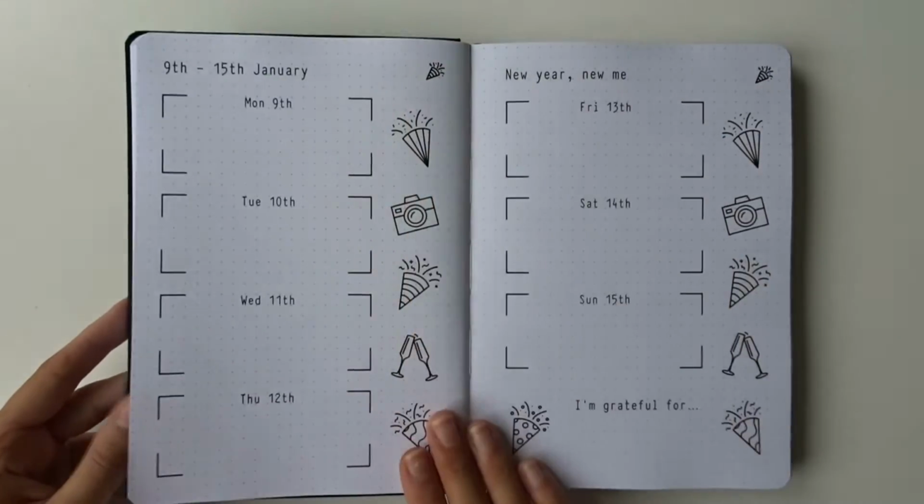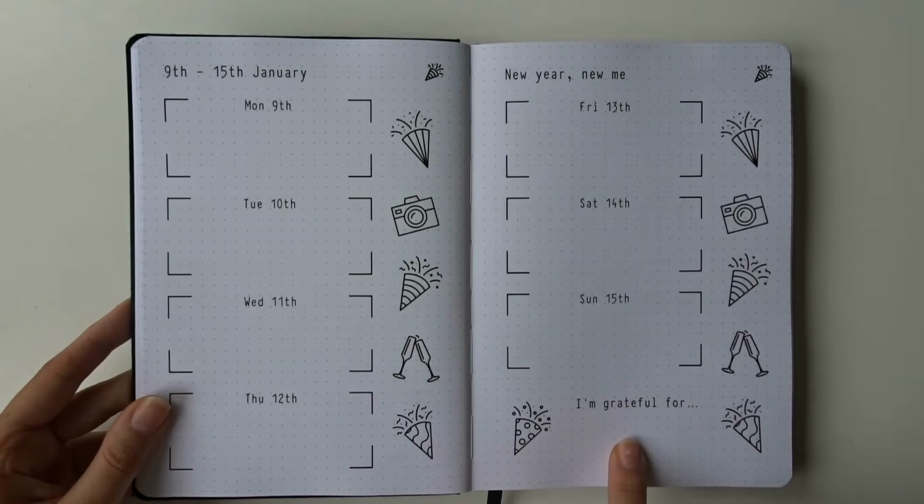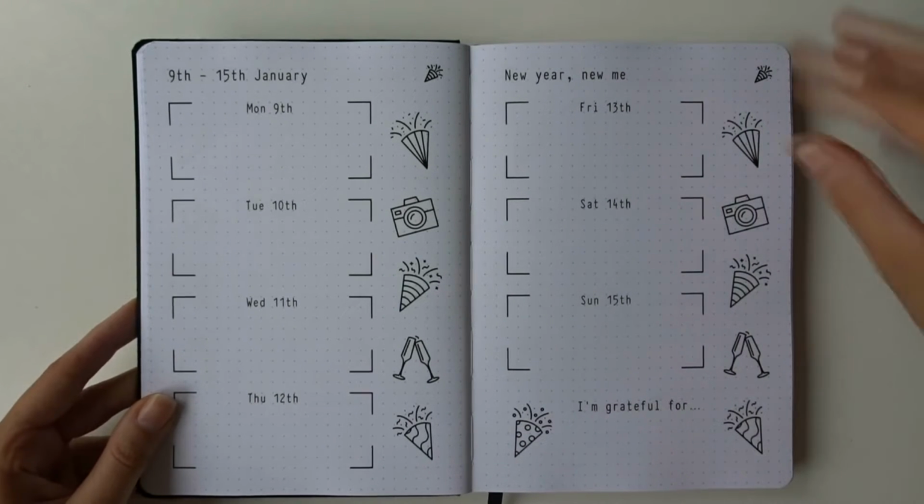But as you'll see in this week, this is a better example. Most weeks run Monday to Sunday. And then I've also left a little box for you to put something that you are grateful for that month, because I think that's a really fun thing to do.